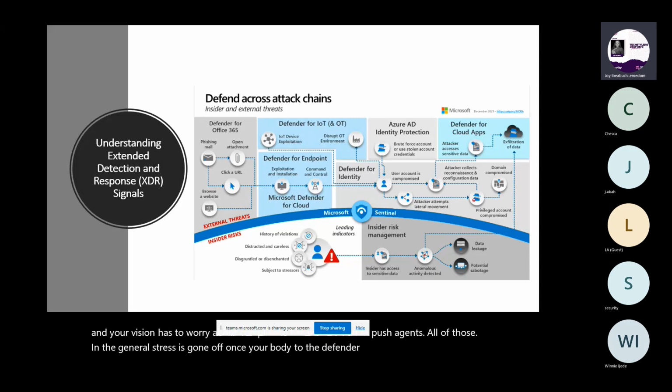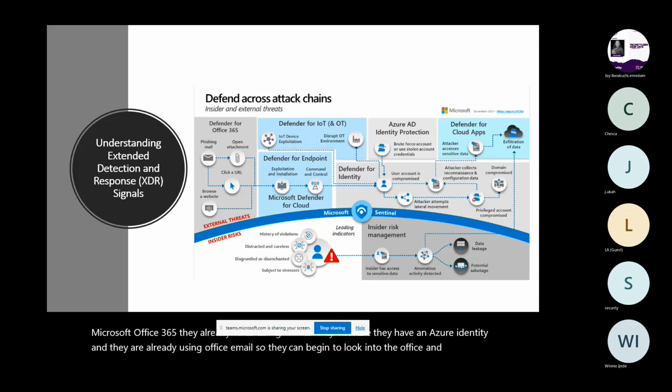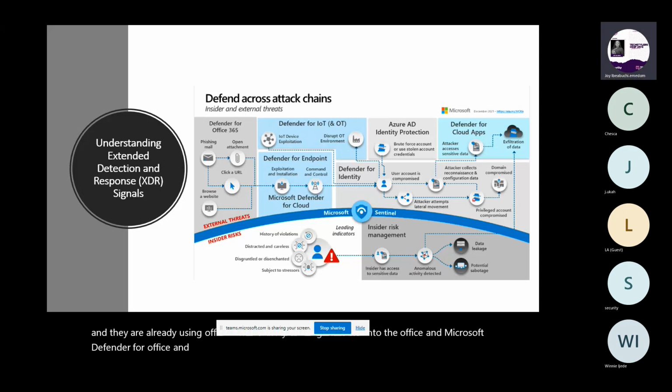If you're using Microsoft Office 365, they can already leverage identity because they have an Azure identity and they're already using Office email, so they can begin to look into Microsoft Defender for Office. And then, because you have Azure, you can begin to look at Microsoft Defender for Cloud Apps. There are ways to now speak into all the licensing implications. How does this save us cost?